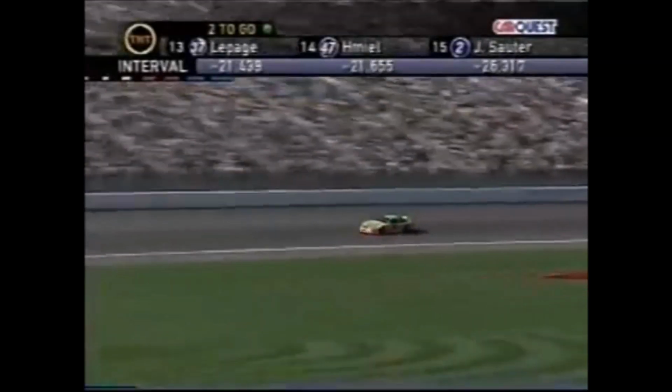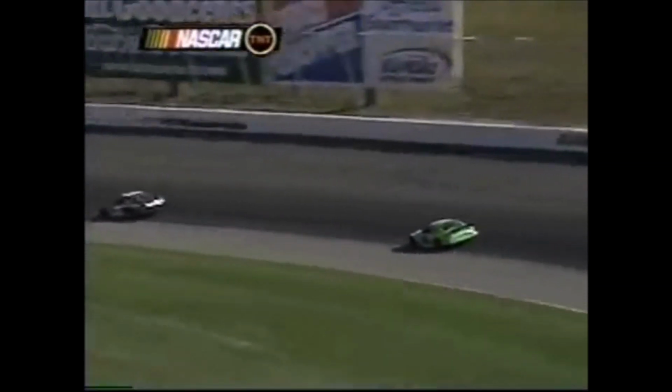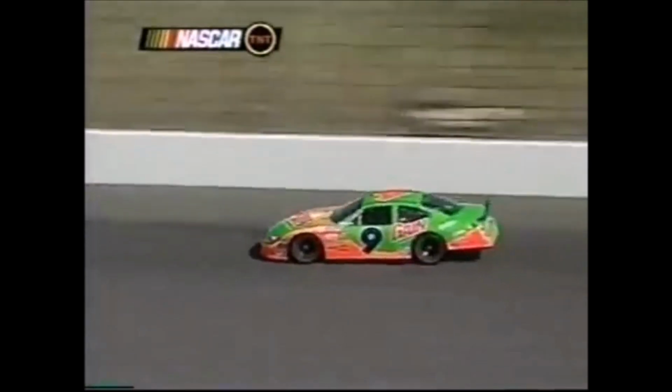Doesn't look like... 78,000 here beginning to stand for the final lap salute to Jeff Burton. White flag is up. Brad Parrott, the crew chief, saying one more time. Jeff Burton started today's race on the outside of the front row. He'll have led 48 of today's 200 laps. Pick up his 19th career NASCAR Busch Series victory and his 4th of 2002.